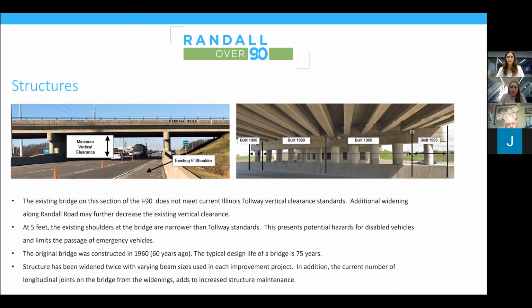The vertical clearance right now is 15'7", and it would have to be increased to 16 feet to meet those standards. Additionally, the existing shoulders are only 5 feet wide, and that is below the current Illinois Tollway standards. This presents potential hazards for disabled or maintenance vehicles, and it prohibits the passage of emergency vehicles on the shoulder. So the reason we're looking at new structures here is that these deficiencies can be resolved, and the new structure could be designed to serve the specific needs of the intersection.